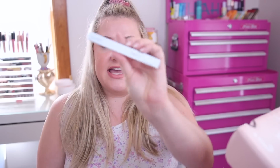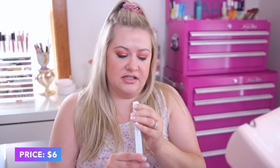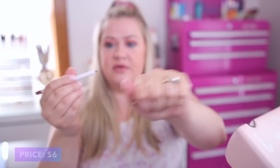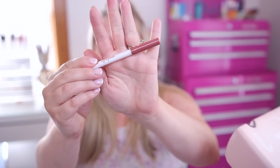Next up, we received a LIPPIE pencil in this super cute blue with hearts packaging. I don't know what collection this is from. This is in the shade Field Day. This is what it looks like, and then I will go ahead and swatch this for you. This is a really good dark, warmer brown lip liner. I think I would get a lot of use out of that one.